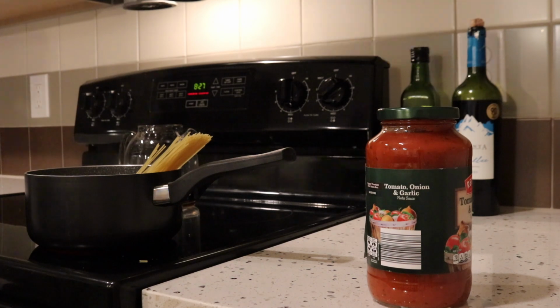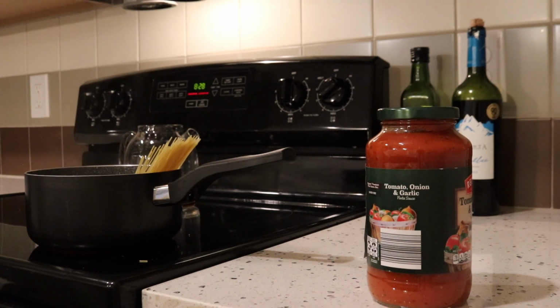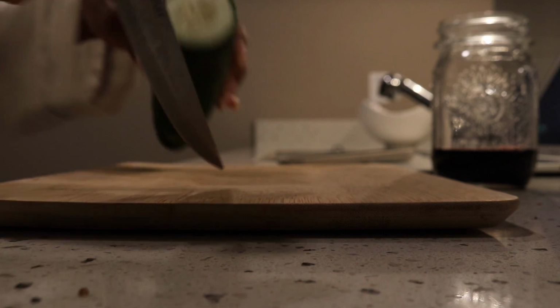Yeah, so we were making this pasta. Literally the most simple pasta. Like, I'm not even putting any meat on there or anything. Just literally angel hair and a good marinara tomato paste.